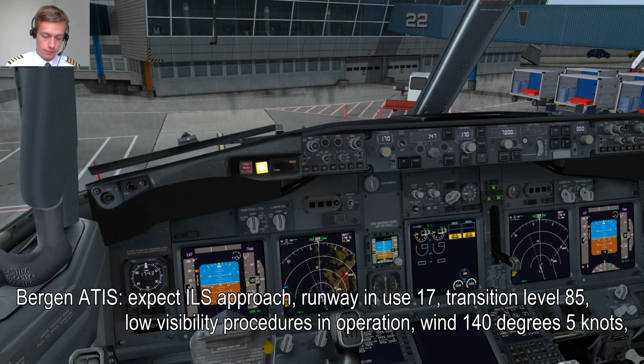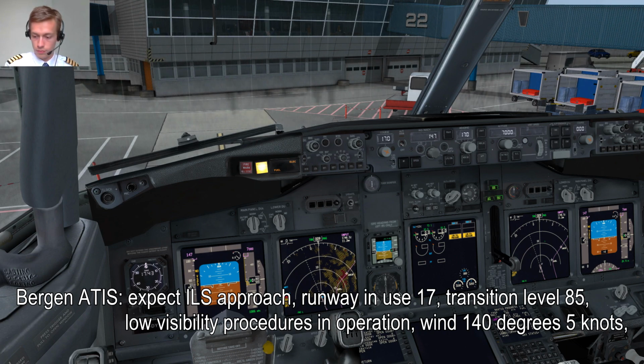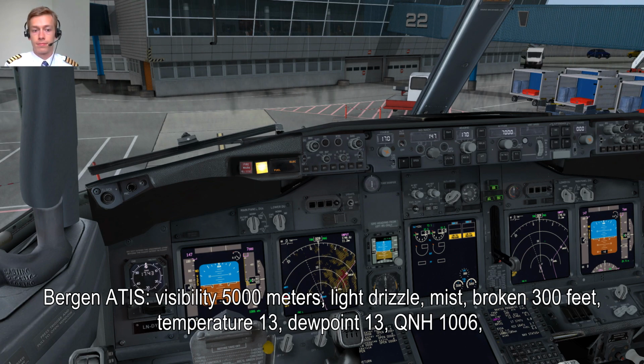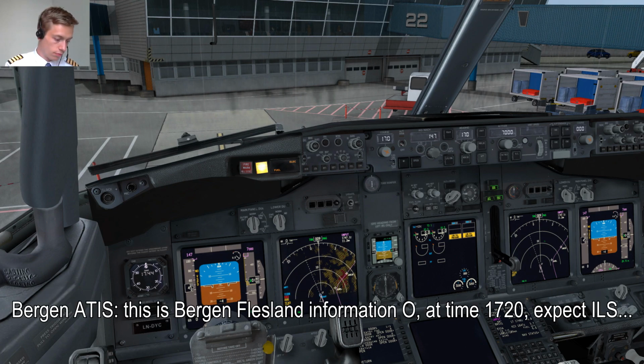Expect ILS approach, runway in use 1-7. Transition level 8-5, low visibility procedures in operation. Wind 140 degrees 5 knots. Visibility 5,000 meters. Light drizzle, mist, broken 300 feet. Temperature 13, dew point 13. QNH 1006. Tempo visibility 2,000 meters, drizzle, mist. Report information Oscar. This is Bergen Flesland, information Oscar, at time 1720. Expect ILS approach, runway in use 170.